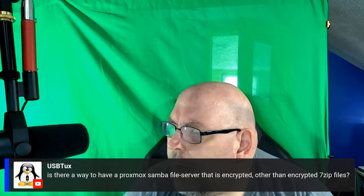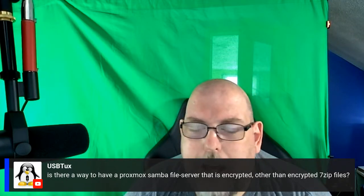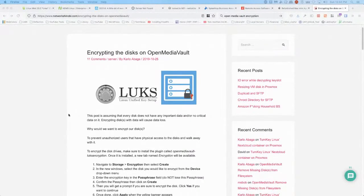I will say that my Proxmox servers have been just rock solid. Okay, yes, a VM or a container. So yeah, you could do that and have things encrypted. I think there's a plugin for OpenMediaVault. So yes, you can encrypt the disks on an OpenMediaVault server. Let me pull this back up real quick. Using LUKS, which is Linux Unified Key Setup.